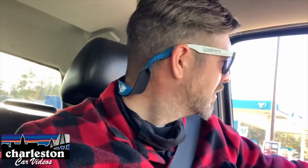The main thing, I just want to see how it accelerates, transmission feels, all that. Then we'll get out in a little bit here and take a look at the exterior and interior a little bit more. Right now, engine seems to be quiet, idling nice and smooth. Just had its oil change. That's what I'm doing. I'm picking it up from the oil change place.